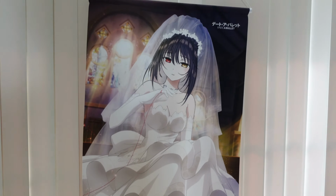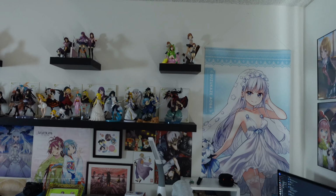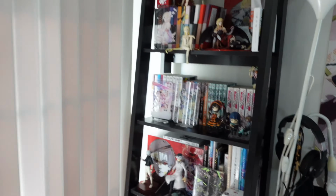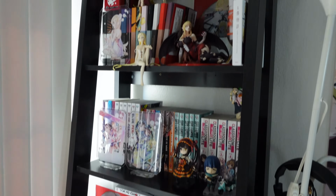As you can see, I used to like Kurumi a lot. This came with that scale figure over there, as you can see. But yeah, we do have that just hanging there. And then over here is the final portion of the room, I guess.